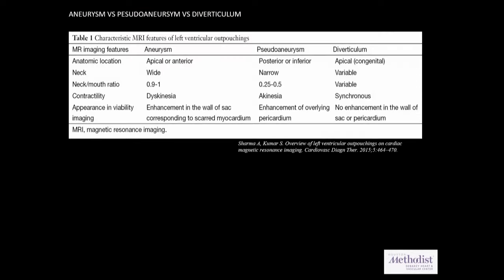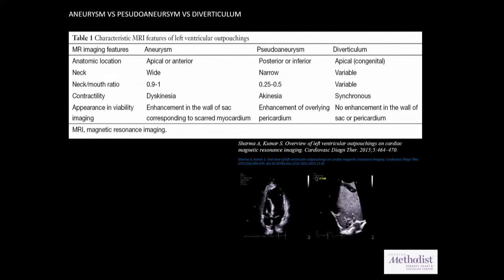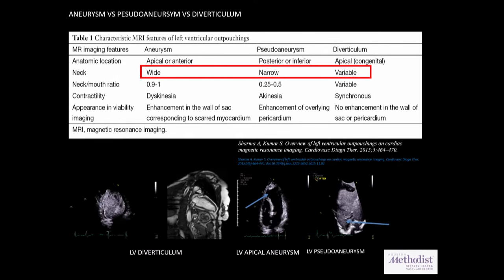So very important to know the differences between an aneurysm versus a pseudoaneurysm versus a diverticulum. In this case, the first case we saw was a typical apical aneurysm with a wide neck, and you see it's in continuity with the rest of the left ventricular contour. A pseudoaneurysm usually happens in the inferior or inferolateral walls, and it's mainly a contained rupture. A diverticulum, on the other hand, is a normal anatomical variant where you have an outpouching of the left ventricle. But what's different is that it doesn't have enhancement in the wall of the sac, because it's a normal entity, so you don't see that abnormal scarring.